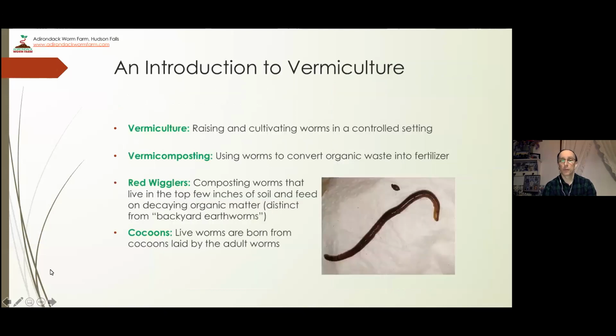Briefly, a couple of terms. Vermiculture refers to raising and cultivating worms in a controlled setting. And one of the things I'm going to talk about is really using a worm bin. This is not something that you would do outdoors unless you had a lot of particular caveats and things in place to protect the worms. Vermicomposting, as Whitney's already said, is using worms to convert organic waste into fertilizer.